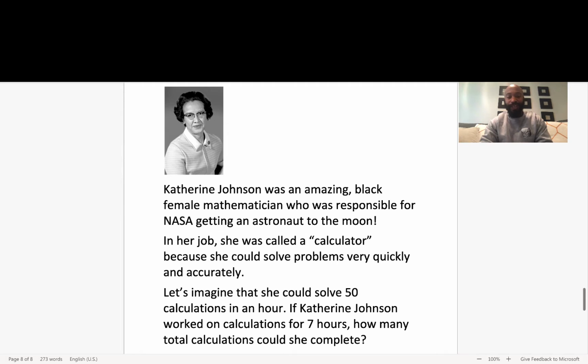Let's get to it. So, today's problem is: Katherine Johnson was an amazing Black female mathematician who was responsible for NASA getting an astronaut to the moon. Wow. In her job, she was called a calculator because she could solve problems very quickly and accurately. Let's imagine that she could solve 50 calculations in an hour. If Katherine Johnson worked on calculations for 7 hours, how many total calculations could she complete?